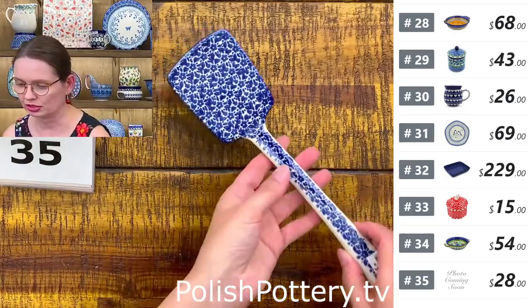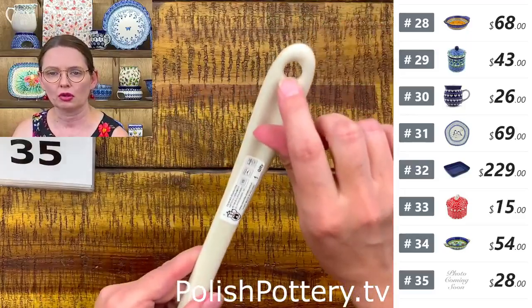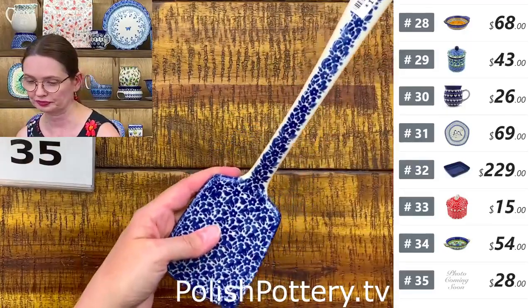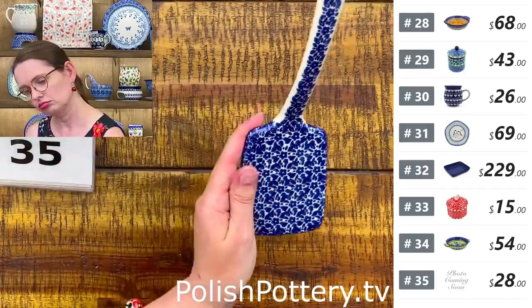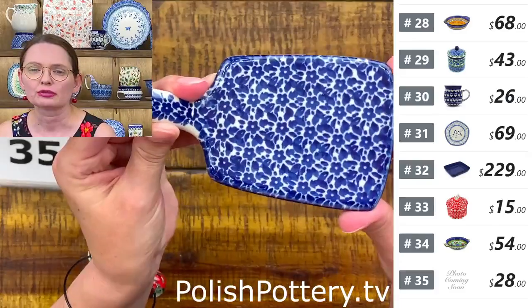Okay. So this is the spatula, $28, Ceramica Artystyczna, and they have little holes so you can hang them on the wall if you want to. Number 35. This is blue bounty pattern. Little flower in this pattern.